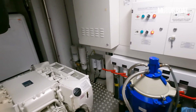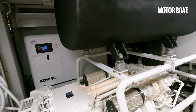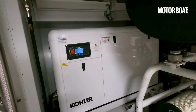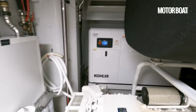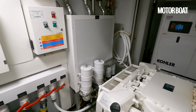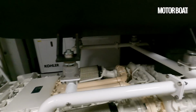Very slick. And then either side I can see two big generators, so two very large Kohler generators. Do you know what power they are? The Model 3000. 3500. Do you know what kVA they are? Quite a lot. Very powerful. More than enough, yeah. Excellent. So absolute redundancy for everything. You can see twin filters for everything in addition to that fuel polishing system.